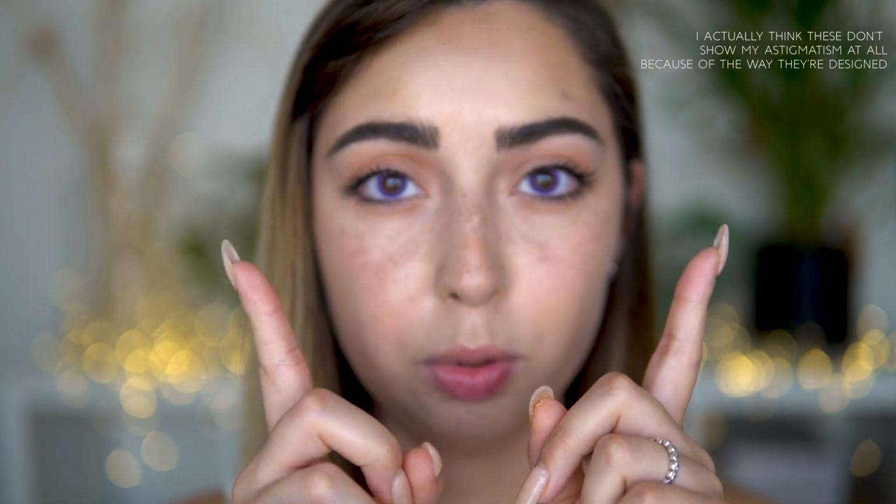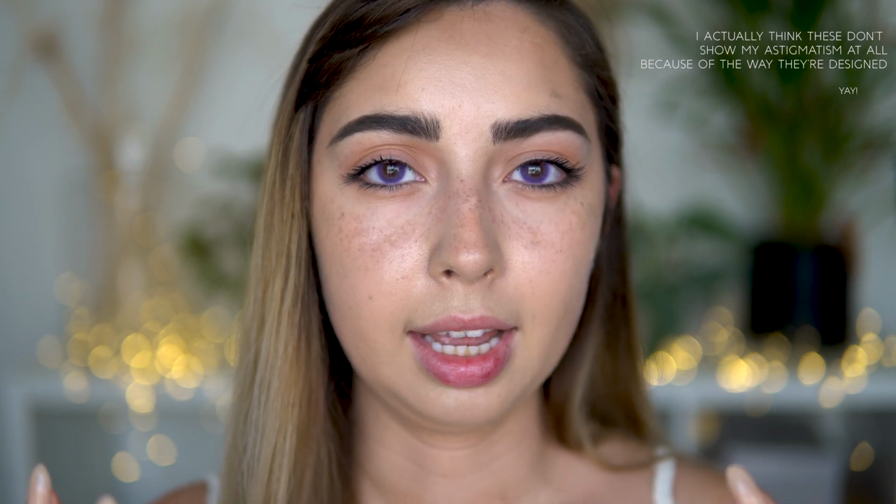So if you notice with these contacts that they settle just off center from my pupils, it's because of my astigmatism. It's not actually a fault of the lens at all. My eyes are not perfectly round, I guess, so contacts, when they're not fitted for astigmatisms, just settle a little bit off center on my eyes. That doesn't affect my vision. I can see perfectly fine.